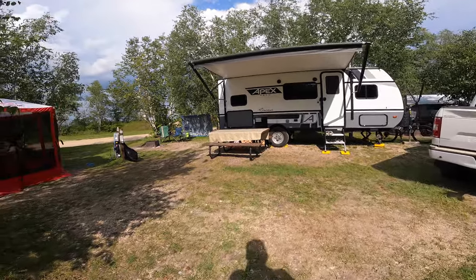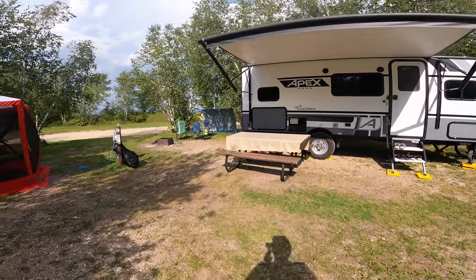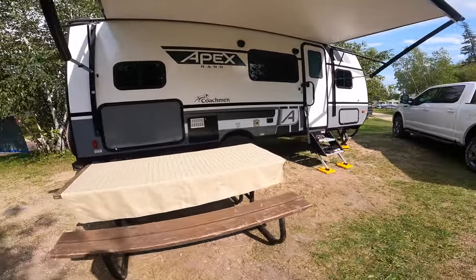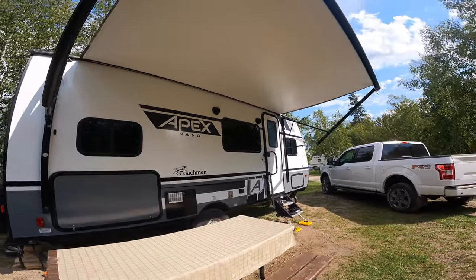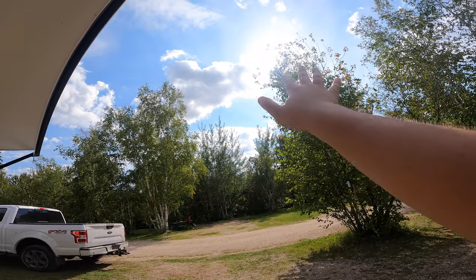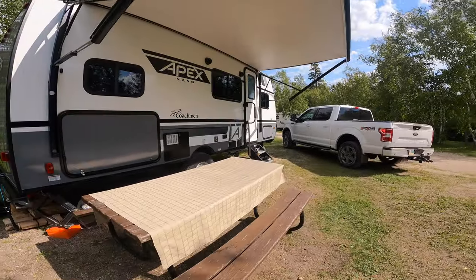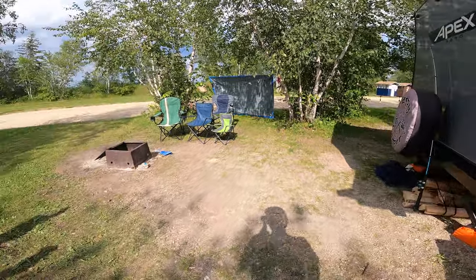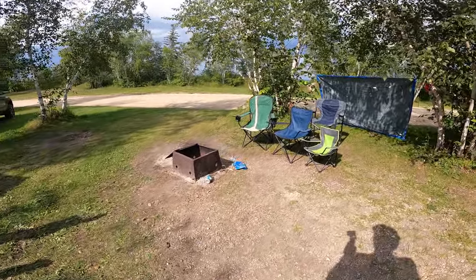So here at Moose Lake, this is our site. It is Bay 1, site number 8. Here's our setup. We got the awning out, which is completely useless because the sun is over there. So that's great. Over here, we got our campfire and our lawn chairs.